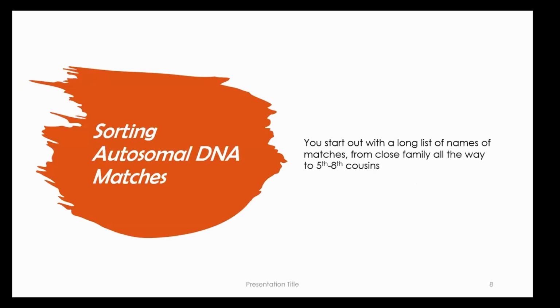We're mostly going to be talking about autosomal DNA tonight, and you need to know, in order to work well with your autosomal matches, you need to have them sorted out. So I go into quite a bit of detail about this in your handout. So we're just going to kind of skate over it on these slides.